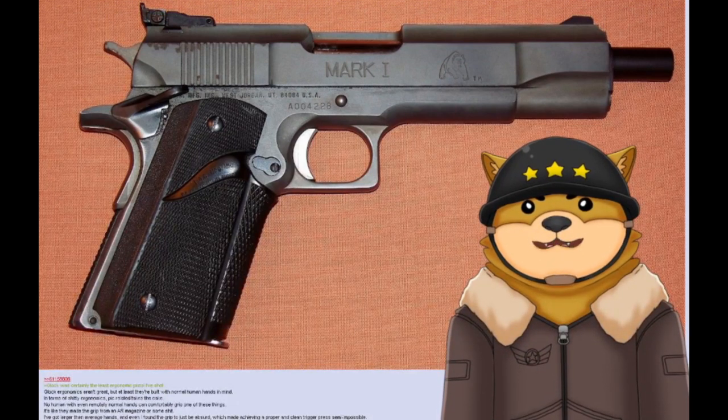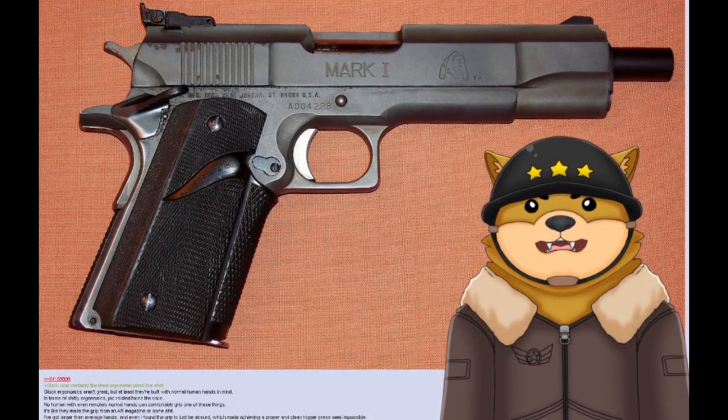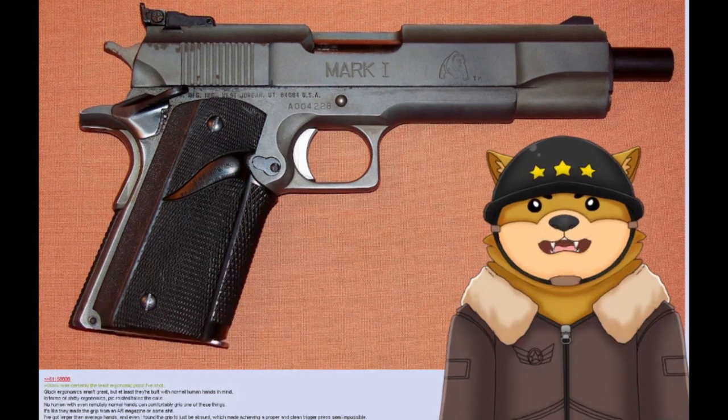It's like they made the grip from an AR magazine or some shit. I've got larger than average hands, and even I found the grip to just be absurd, which made achieving a proper and clean trigger press semi-impossible.